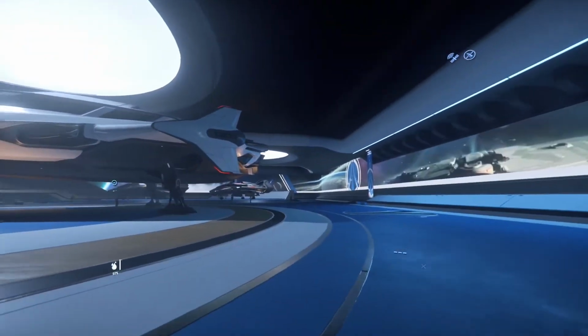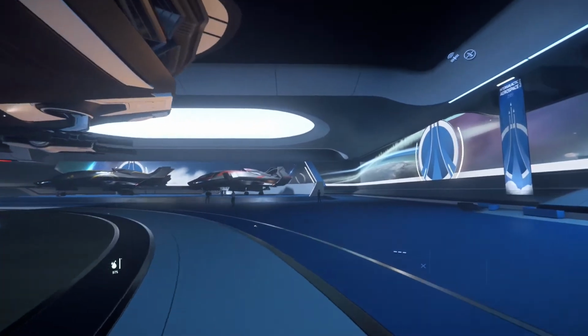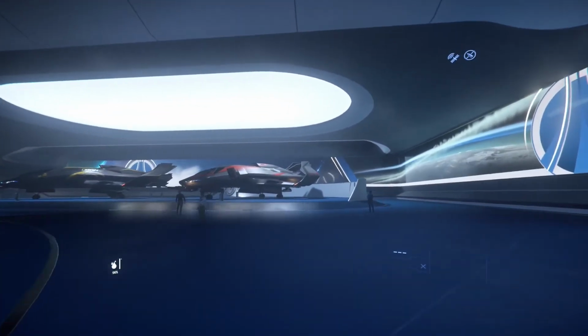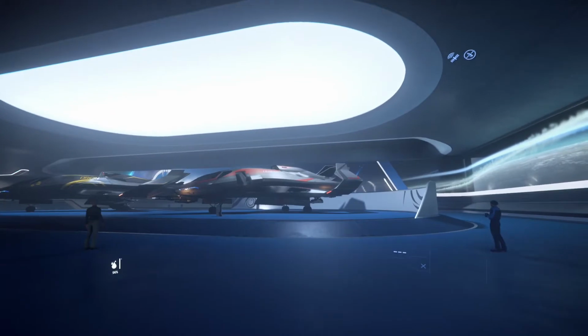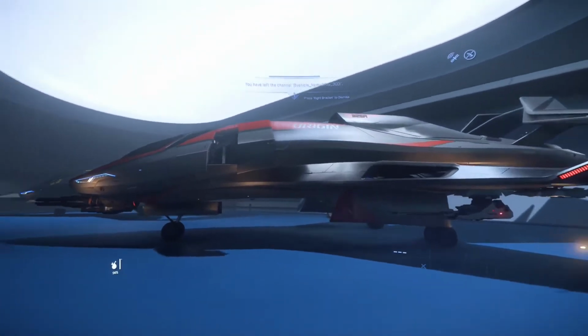We're going to come back to the 400. Let's go ahead and look at the other 300 series. This next one, the black, or I guess it's black and red. It looks gray in here. The gray and red ship here is the 325A. This is the combat variant.